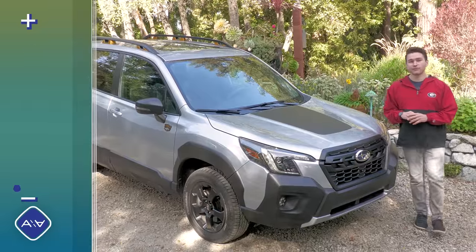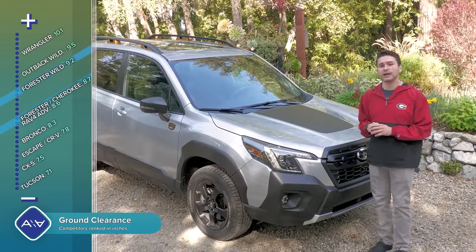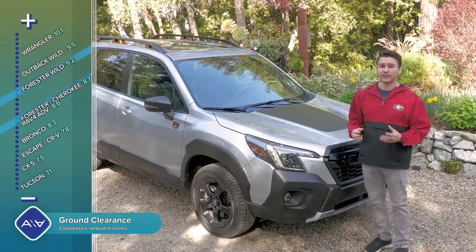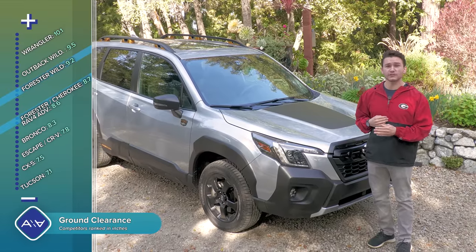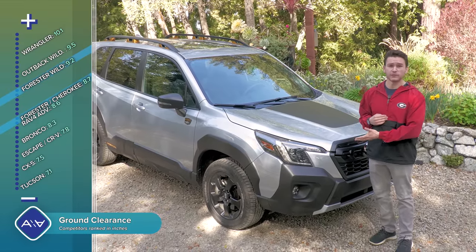Rounding out the mechanical changes of the Forester Wilderness is an increase in ride height up to 9.2 inches. Now that's higher than anything else you're going to find in the segment, including the Jeep Cherokee Trailhawk, which is still down at 8.7, the same as the regular Foresters.